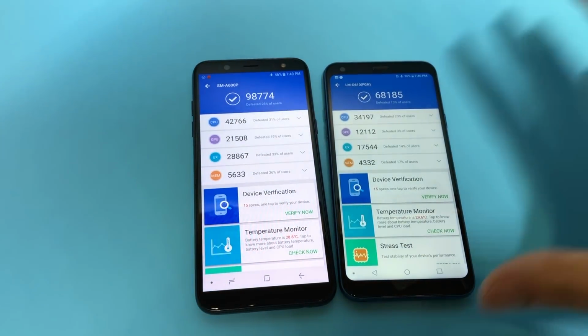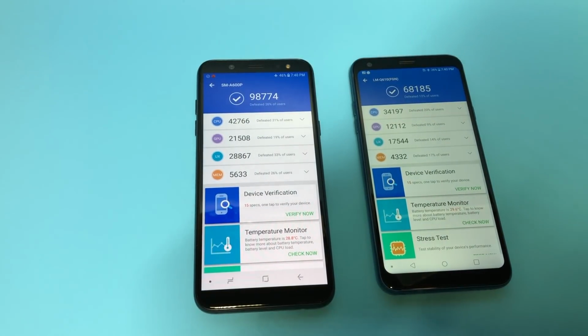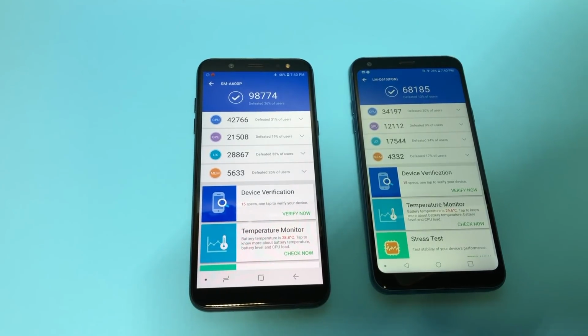Q7, which was very surprising to us, even considering that the prices are actually the same right now, $299 if you're upgrading, Metro by T-Mobile. By the way, Cricket and Boost Mobile also carry these phones.